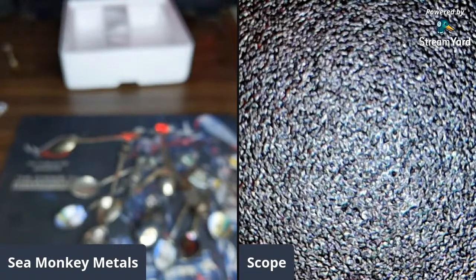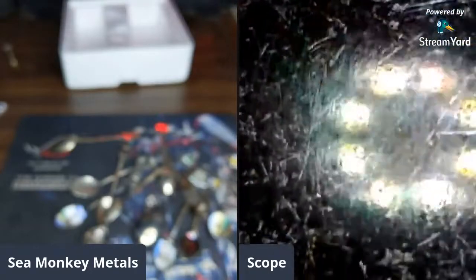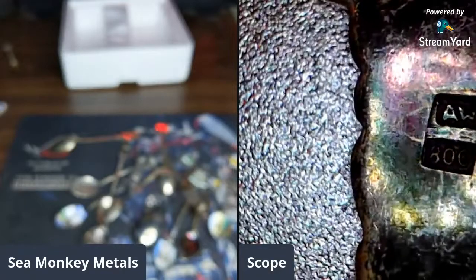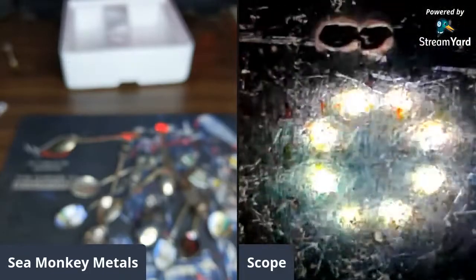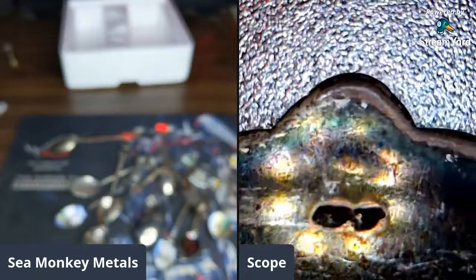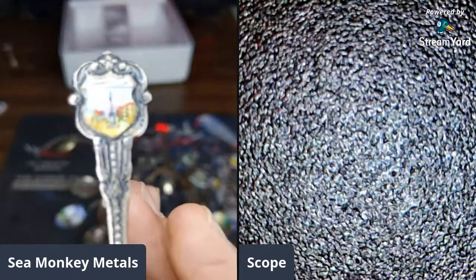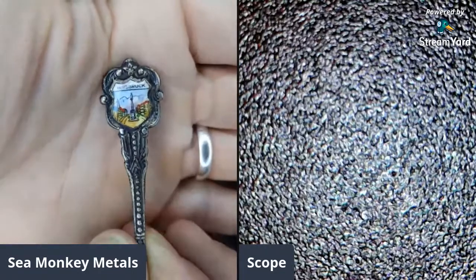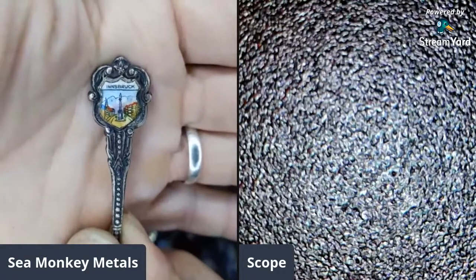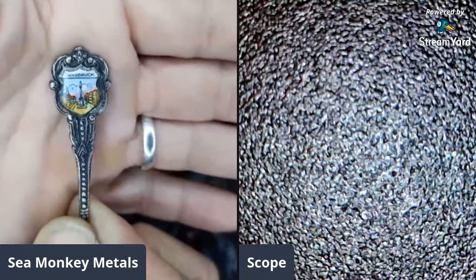But here we've got an Innsbruck, and this one is going to be marked with something there, and looks like 80%. The maker's mark of an AW. But we're looking at an Innsbruck. Come on. Not sure where that's at. Somewhere over in Europe, I'm assuming. Most of these seem to be European spoons.